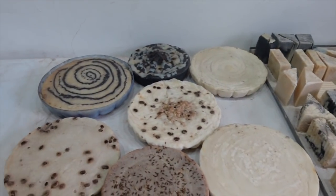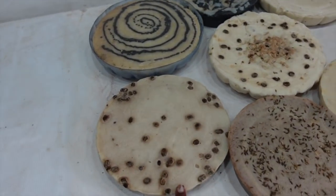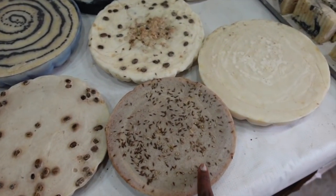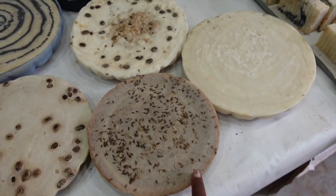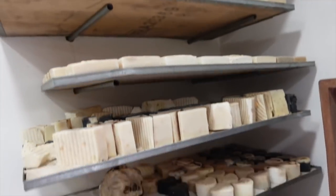Variety of soaps that have been made. This looks like coffee beans. Yes, it is. Oh, okay. And what's this one? Cumin. Oh, it smells so nice in here.